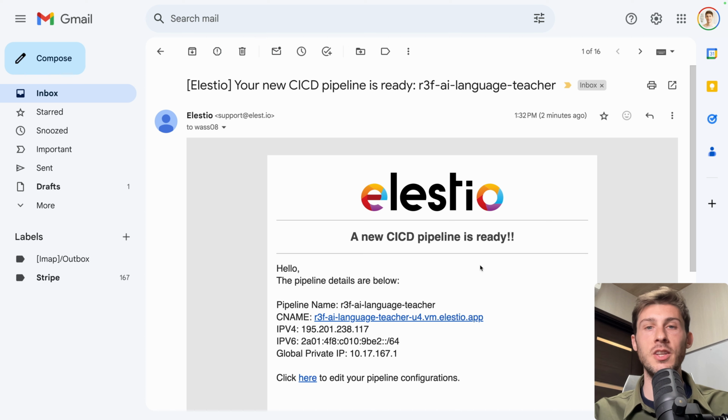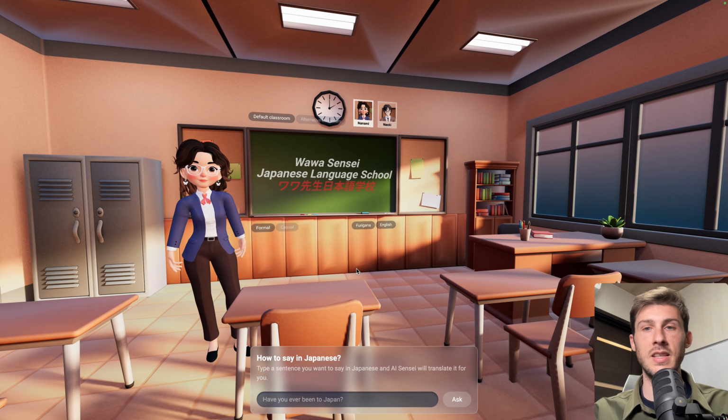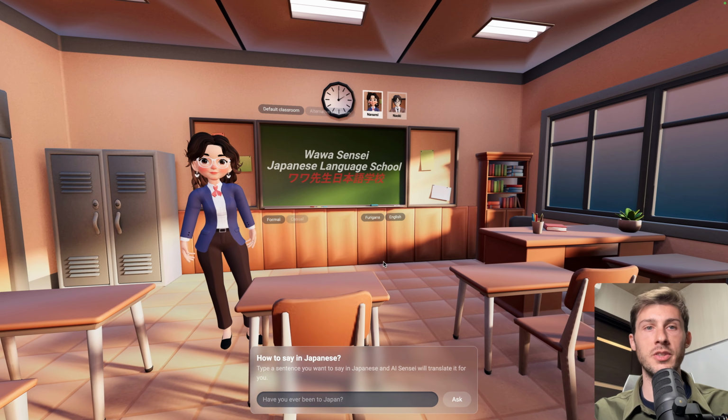When the build is finished, you receive an email telling you your new CI/CD pipeline is ready. You can access it following this link. And here you are using the version hosted on Elestio.